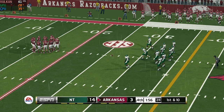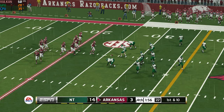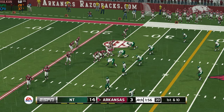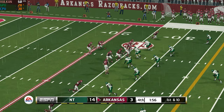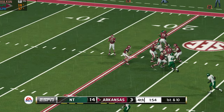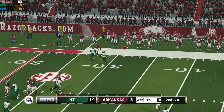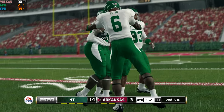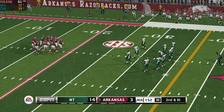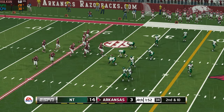All right, we're just about set to start action here again in the fourth quarter. The offense goes back out onto the field after picking up a field goal on their last drive. Less than 2 minutes in the fourth quarter. So it's second and 10. Ball on their own 26.